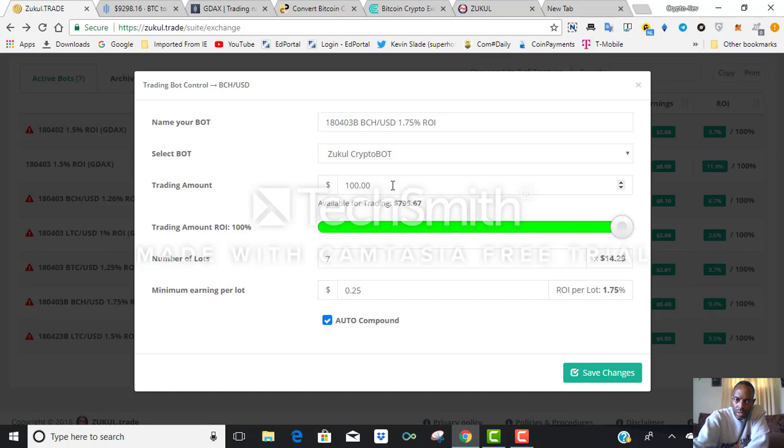I'm going to change that to $105, which will give me $15 for lots where it says number of lots seven. Right now it's 7 lots times $14.29 each. Okay, and I will have, does that say minimum lot? Minimum lot size 10. Okay, $10 is the minimum. But it's actually $14.45 now.